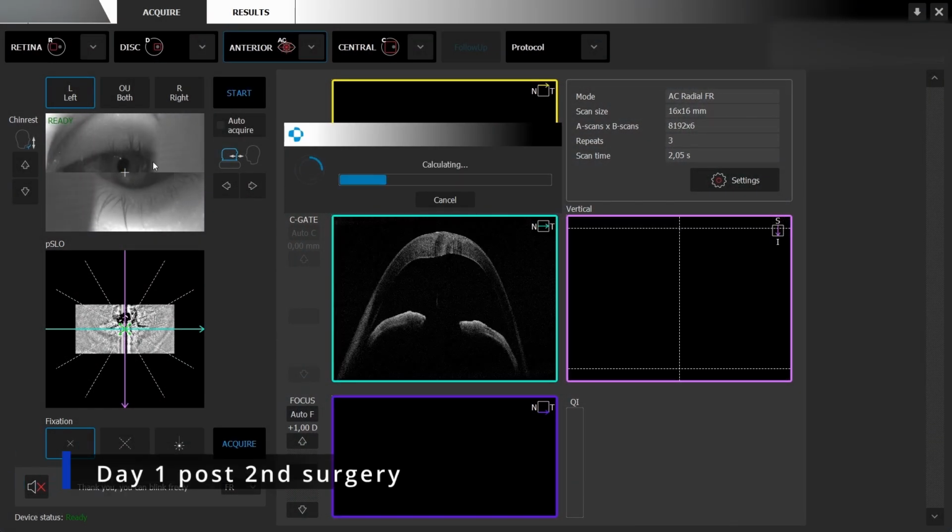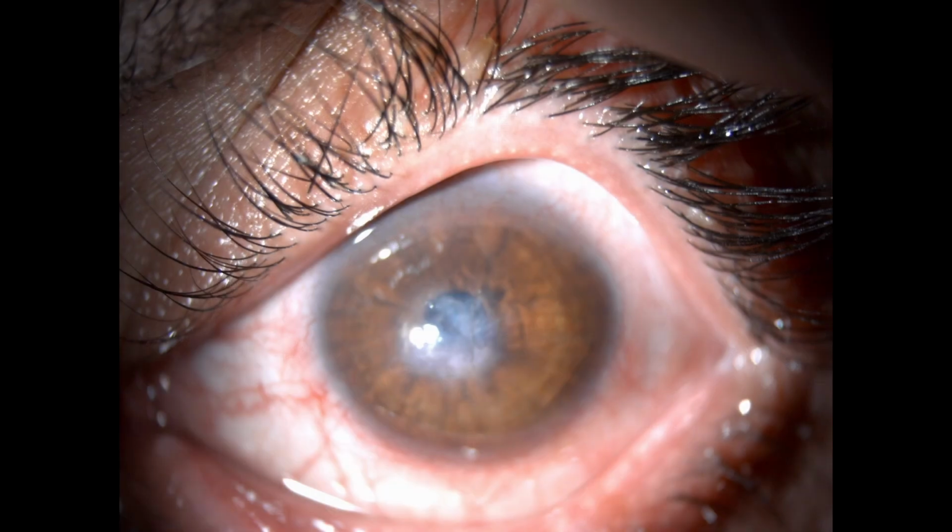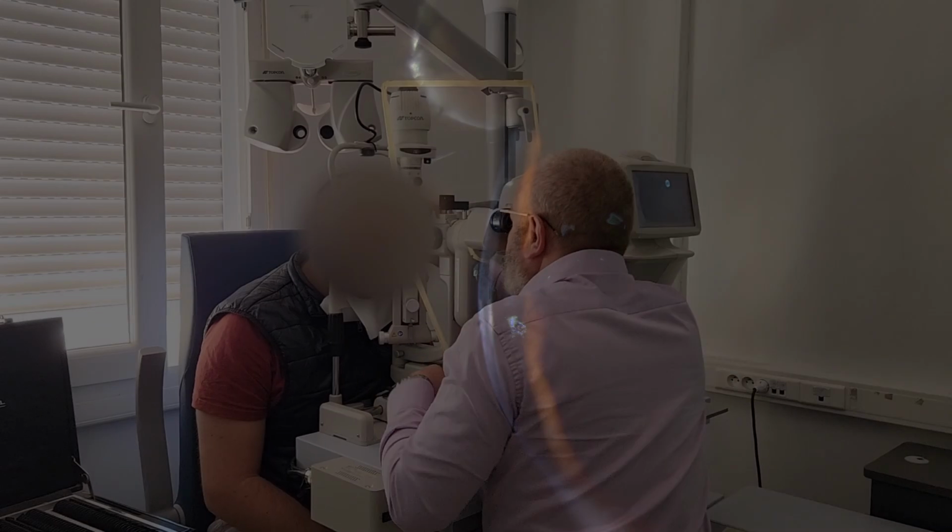The corneal OCT reveals an almost complete regression of the corneal edema and the continuous Dua-Descemet layers well attached to the corneal stroma.